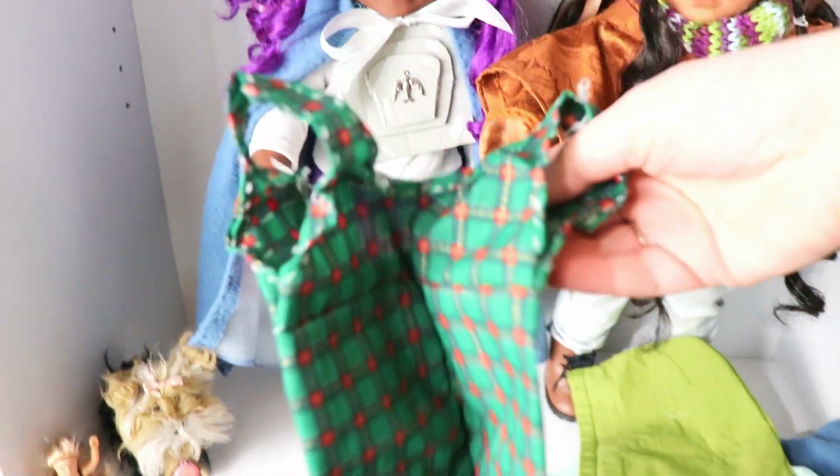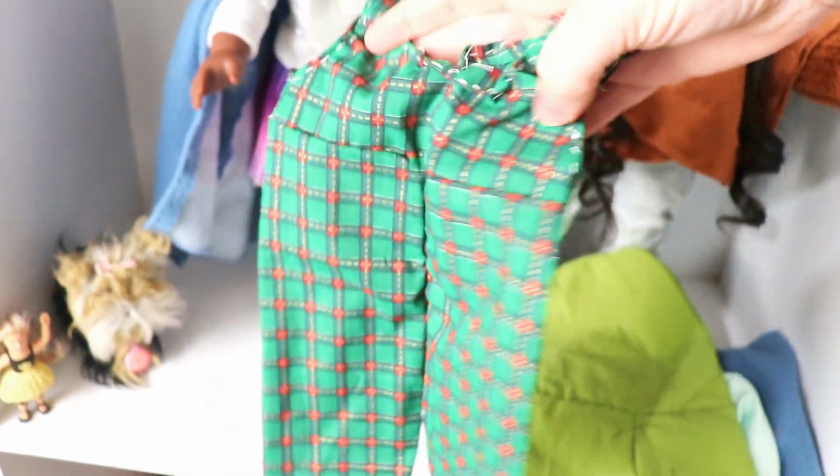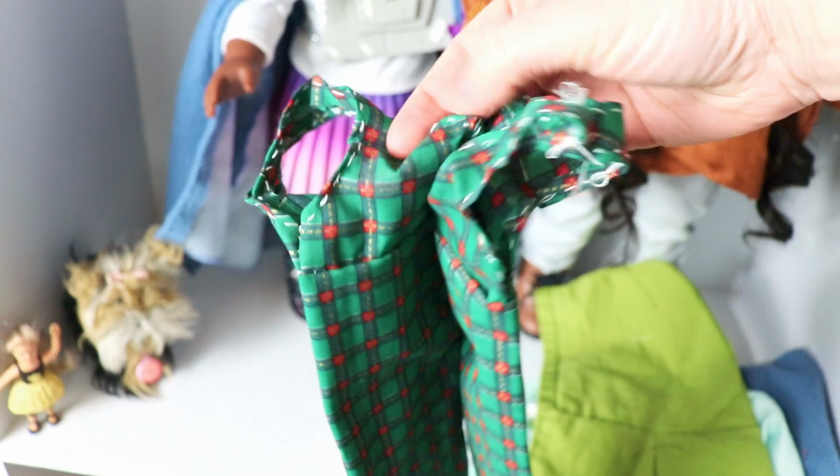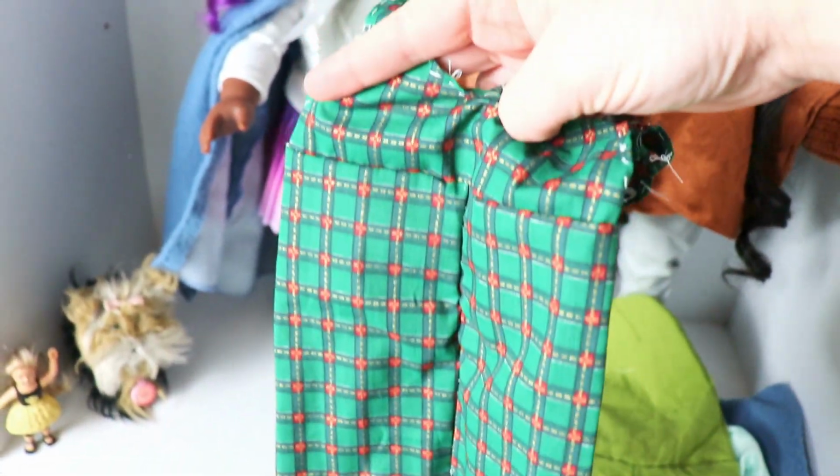And then we also have these overalls that I made out of a pattern that I Frankensteined. So the top is a pattern from Josefina's Navidad dress, and then the pants part is from Molly's pajamas pattern. And I hand sewed this and I dropped it on the floor because why not?